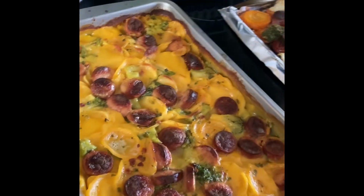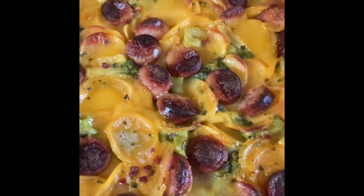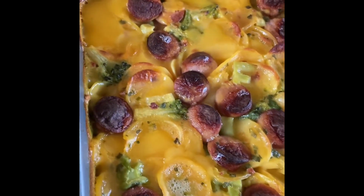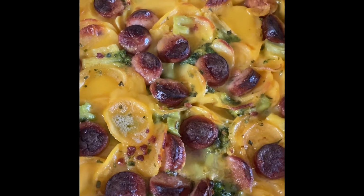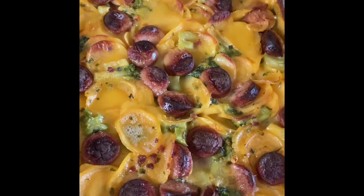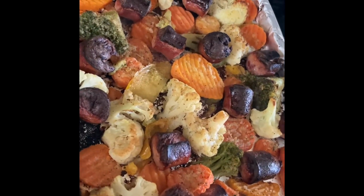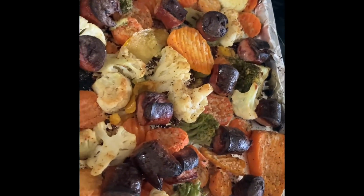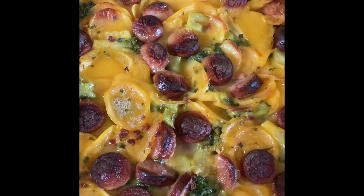Well, they came out amazing. And we did cook these to the way we like them. We like our kielbasas a little bit more done. So this right here is the bacon, cheddar, potatoes, sausage, and broccoli bake. And here is our sheet pan sausage and vegetable dinner. So let's say we'd probably get 4 servings from that, and definitely can get 6 to 8 servings from that, but we'll consider it 6.